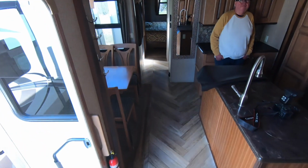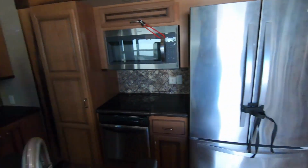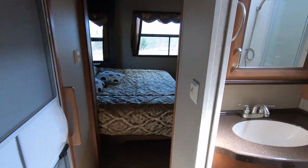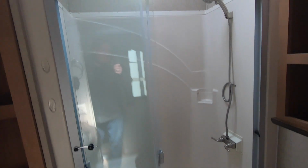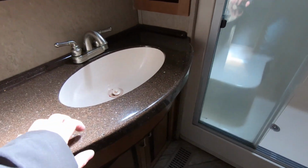Down into the kitchen. There we go. Huge 3-door Whirlpool fridge. Down and back we go. Great bathroom, 1-piece tub, lots of height in here. Porcelain toilet. And again, there's your solid surface.